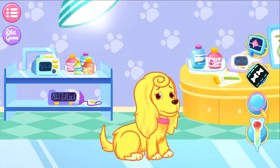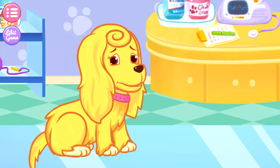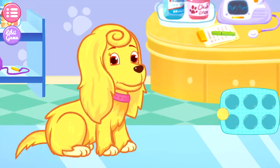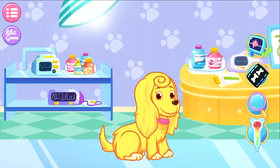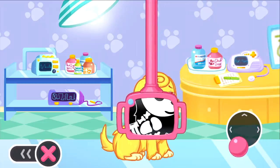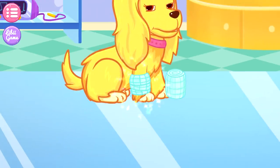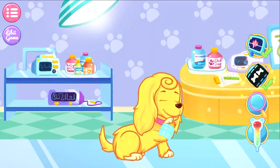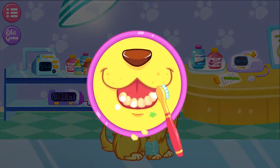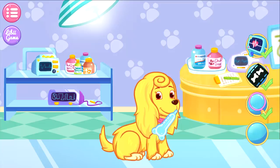Doctor, the puppy seems injured. Can you cure the puppy, please? You found the affected part. Let's fix it now. Yes, an affected part has been fixed. Has been fixed. One less affected part left. Please find it out.